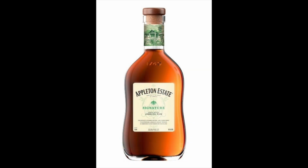So right now we're going to start off with the Appleton Estate Select, and they've got a new labeling, and it's really attractive bottles that they've changed over to. This is going to be a lightly to moderately aged rum. I don't think it's aged any more than 3 to 5 years, but it doesn't specifically tell you on the label what the aging is. It's blended for a particular flavor profile.